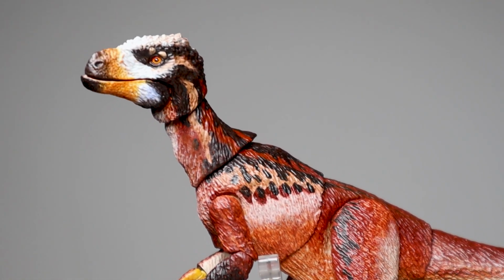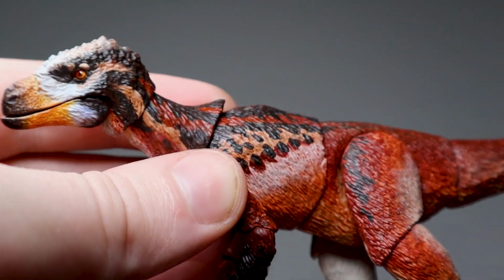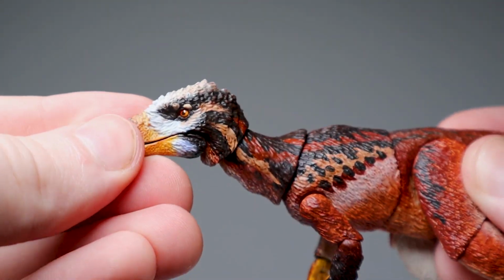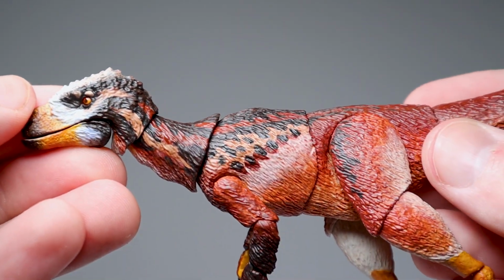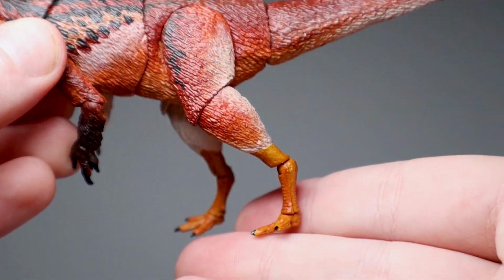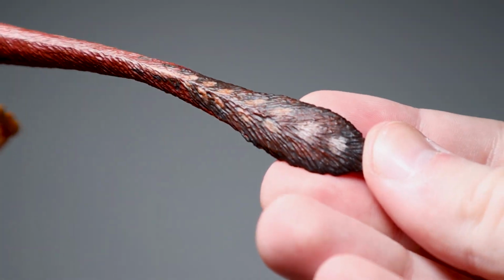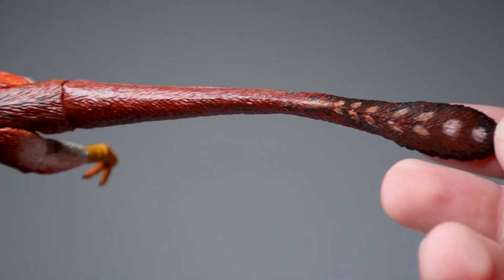Now, the Eotyrannus here was personally one of my least favorite from the Tyrannosaur series initially, and I didn't have anything against it. I didn't think it looked bad. I just thought it was a little more typical because it kind of had bald eagle-esque coloration with the white head and the brown body and such, and I just thought it looked a little more typical for a figure from the BOTM range, which is of course a range of figures that is known for taking risks with coloration and doing a bunch of creative and crazy patterns and such.